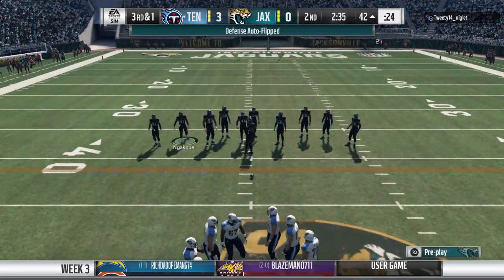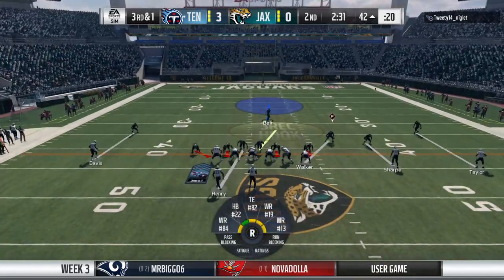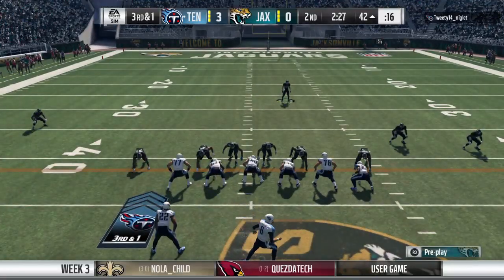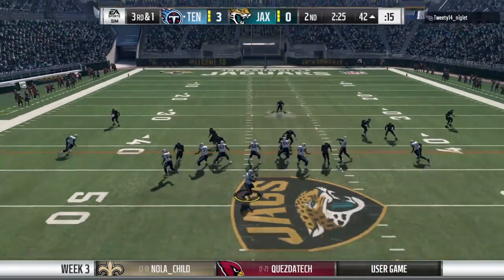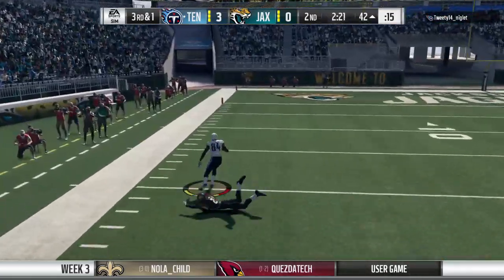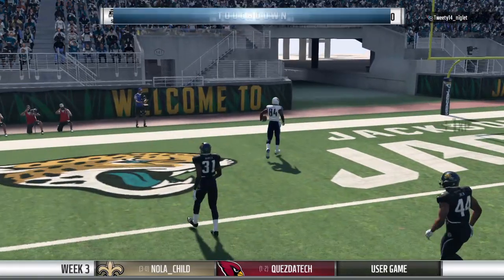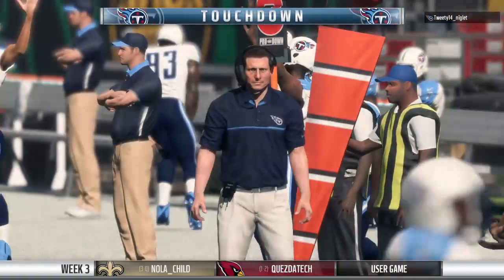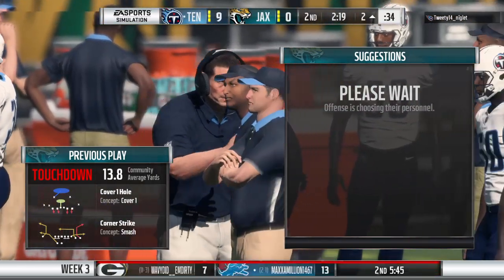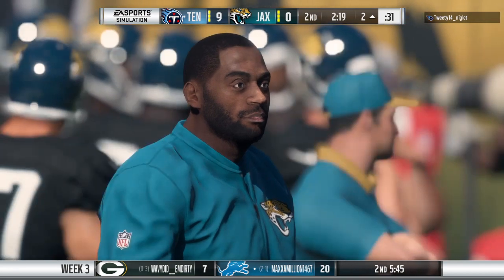The Titans on 3rd down. Just 1 for 3 thus far. They're up against a 3rd and 1 situation. Working out of the gun, Mariota. And he's got a man, Corey Davis. Touchdown, Titans. A big play there. His first touchdown here of the new campaign. And the Titans are going to add on to their lead.